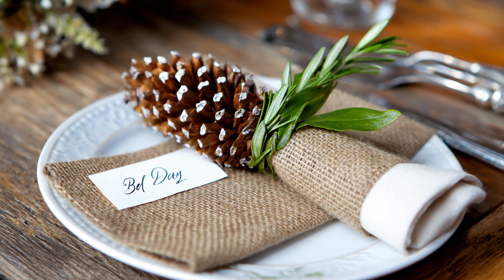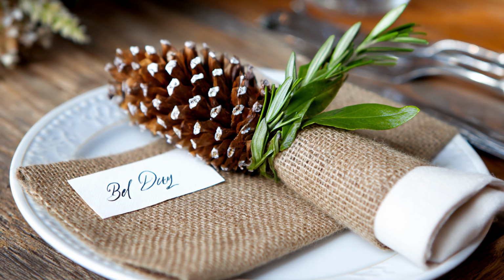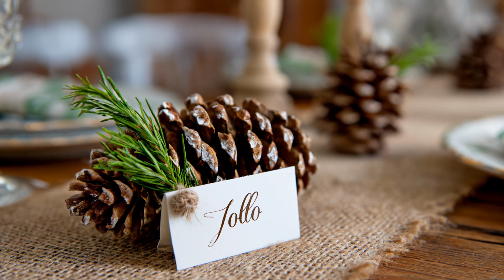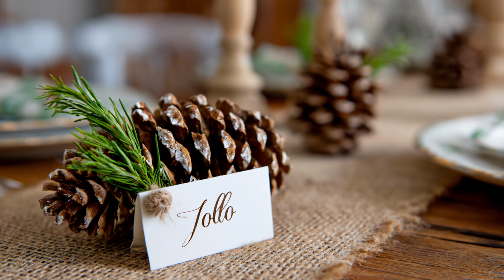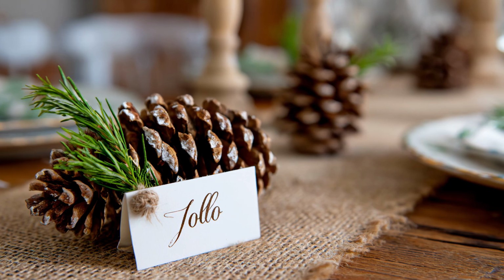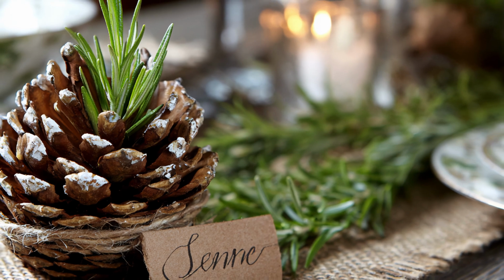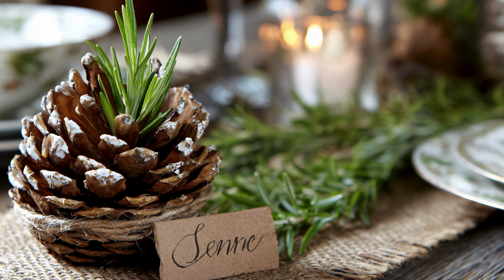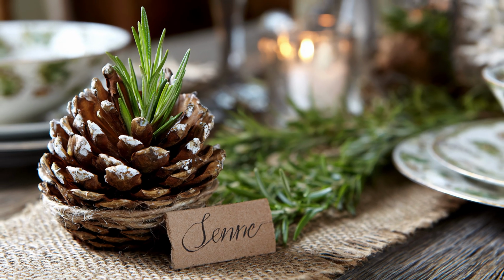The holders feel organic and grounded, evoking a walk through a winter forest, while the handwritten cards add a personal, heartfelt touch. This idea is perfect for a dining room or kitchen table, where the natural elements and cozy aesthetic make every guest feel welcomed. The pine cone's subtle sparkle catches the light, creating a whimsical, festive atmosphere that's both simple and enchanting, ideal for a memorable Christmas meal.